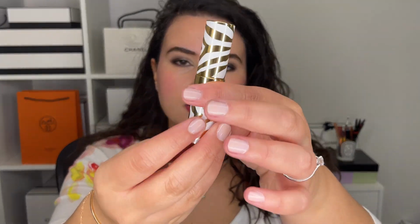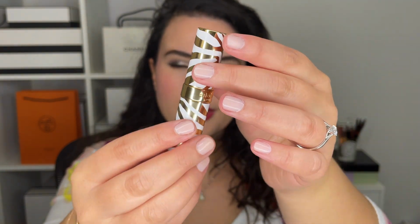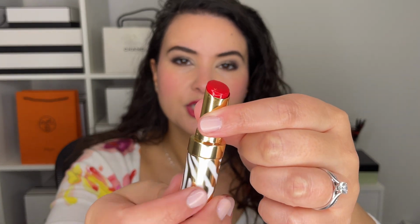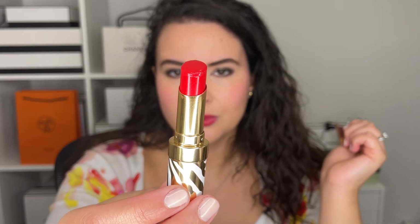Moving on to what I am wearing today on my lips. This is new from Sisley. This is the Phyto Rouge Shine, their new lipstick collection. This is the beautiful tube with the white and gold, so fresh, so spring. And this shade here is called Sheer Red Love. Now, is it sheer? No. Is it red? Yes. Do I love it? Yes. So this new lipstick formula is a hybrid of a lipstick, a lip gloss, and a lip balm.